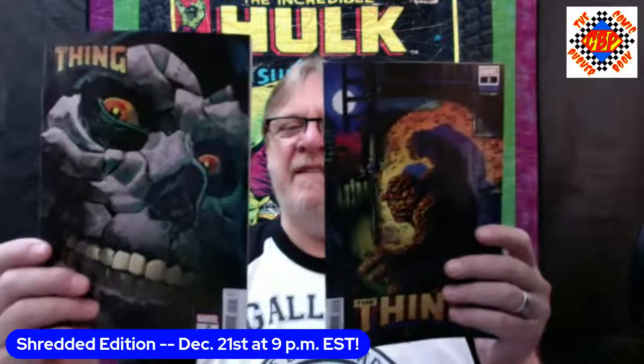The Thing. I like that cover myself. I think this one made Key Collector. I don't know how many of those I have. Probably not many. Not many of any of them. Let's get in here fast. Wolverine, Wastelanders. Wastelanders Wolverine #1.